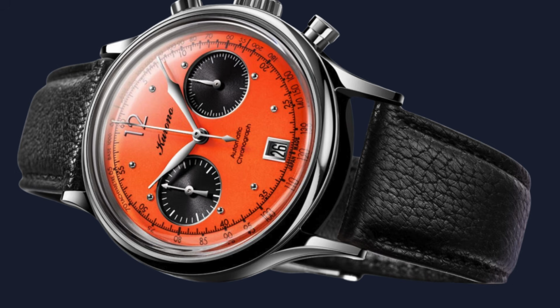It beats at 4 Hz, that's 28,800 vibrations per hour, and offers about 45 hours of power reserve. Standard enough power reserve. Yep. And the whole thing is worn on a pretty discreet, classic black leather strap. Lets the dial do the talking. Absolutely. Okay, so we've covered the art, the engineering, the culture, that amazing color story.